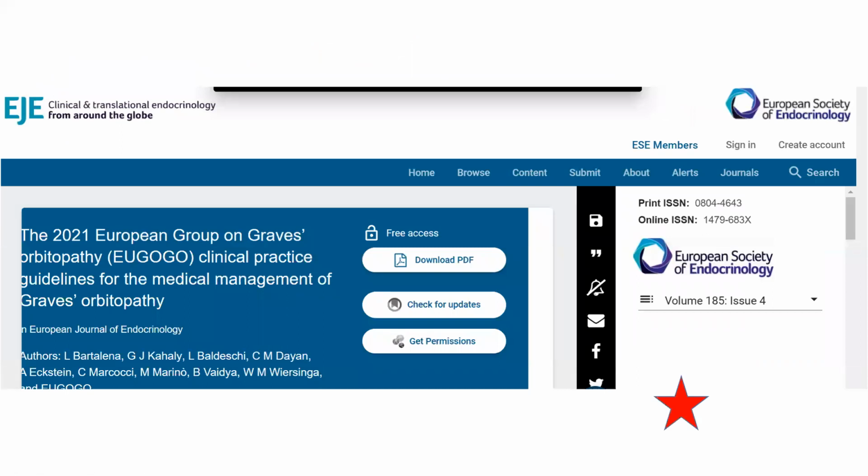An extremely important set of guidelines is EUGOGO, which is published in the EJE, the European group guidelines on Graves orbitopathy. Extremely important set of guidelines for the exam. These were published in 2021, and I marked a star here because this is one of my upcoming lectures in the coming weeks.